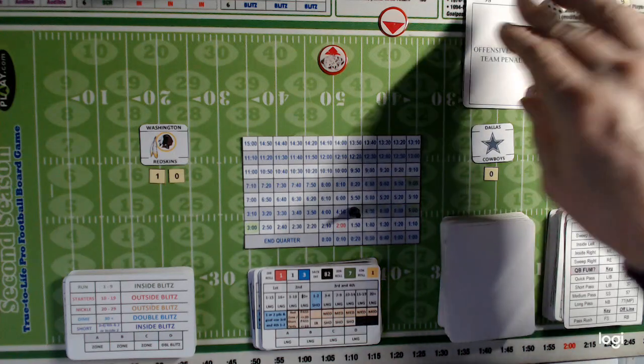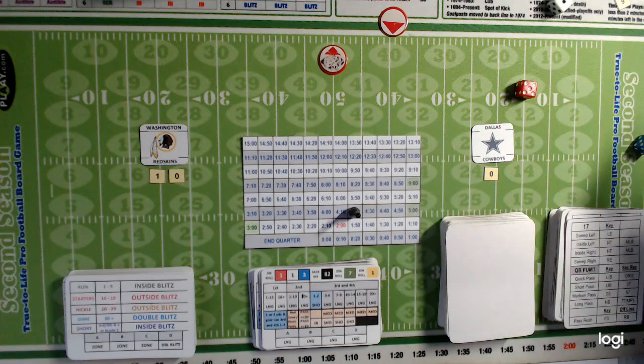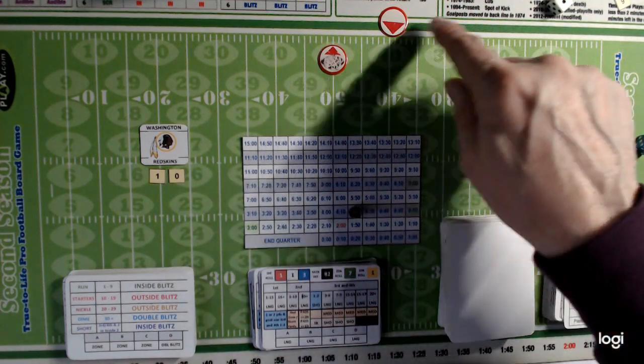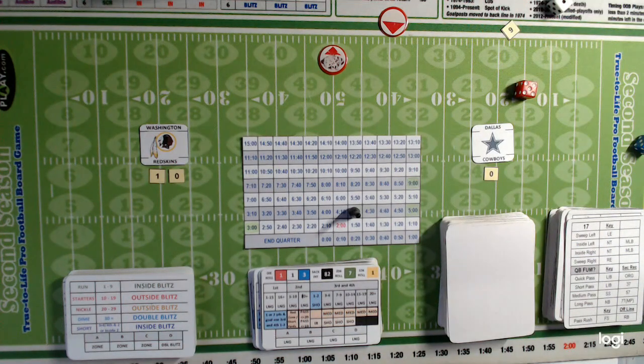So Washington, 5-1-1. Steve Cox 5-1. He's going to punt down to the 17-yard line, and it will be good coverage on the way back. Let's see if we get a fair catch signal. 17 on the punt return. Bill Bates has got a 3, so if the Blues 3 or less, no, he's going to return, and it's good coverage.